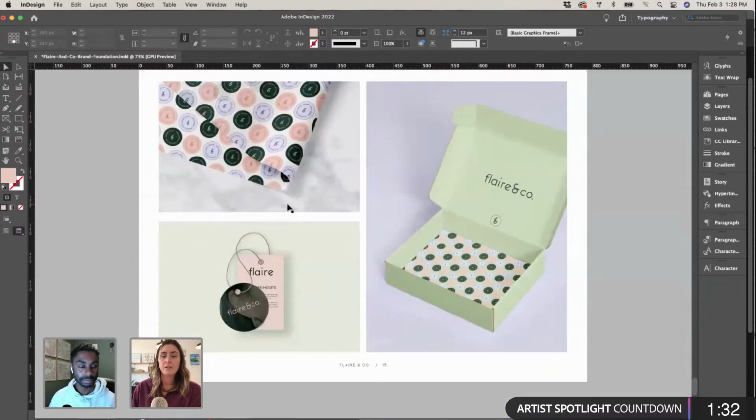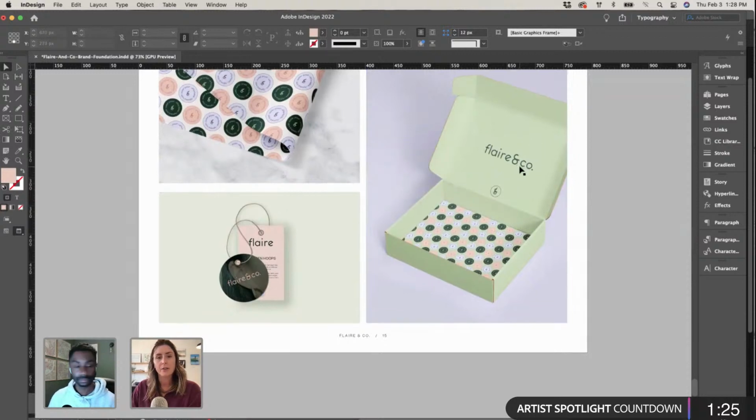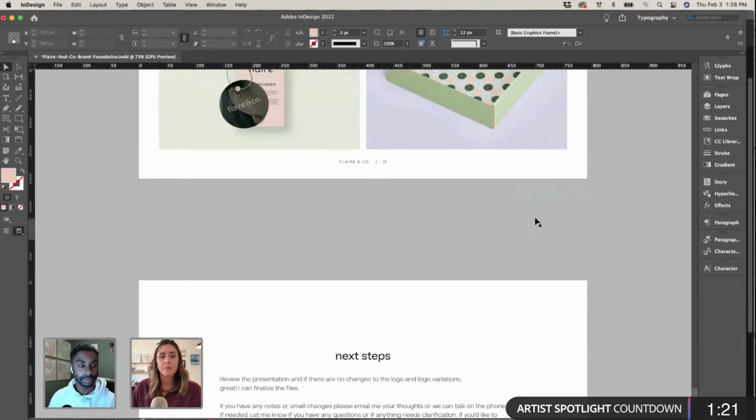And then in here, staying consistent, I think I might make the primary logo a little bit darker so that it feels like it matches that dark green. And then I think it's coming together.